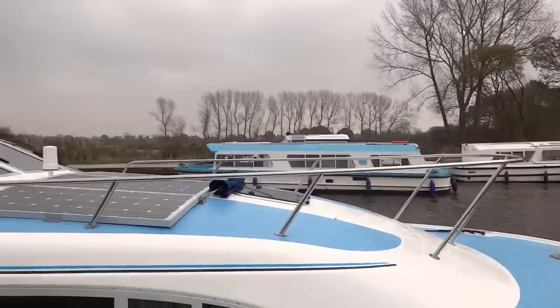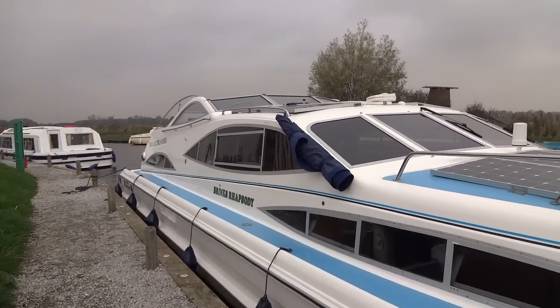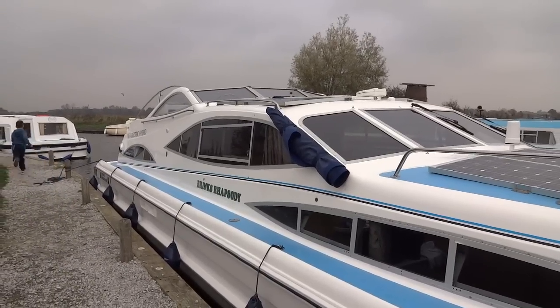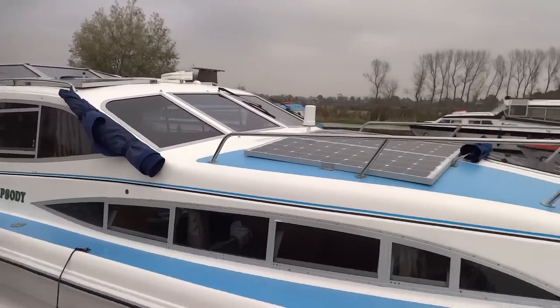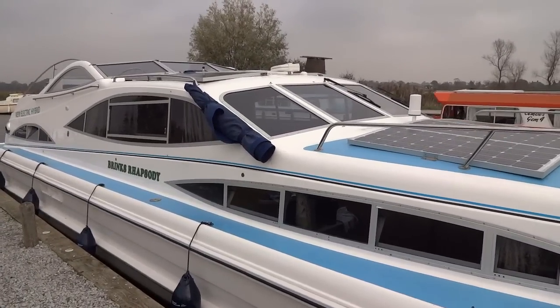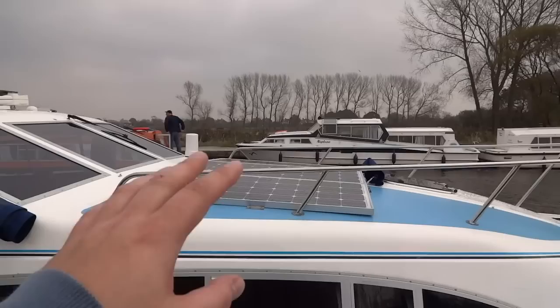What I wanted to discuss is I've just started the generator on board the boat. Not that we needed it to be running at the present time, but I wanted to give you some information about the boat and its features from the outside, and I thought this would be an ideal opportunity to give you a little bit of a segue into this boat. So as you can see, it's got these solar panels.